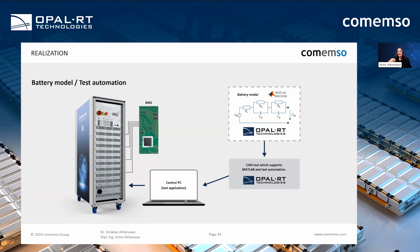But now we go to the next level and do this even with dynamic behavior, so we go with the battery model. Here, this is also something we very much appreciate working on with OPAL-RT, to complete this with real-time calculation on OPAL-RT's real-time PC, with MATLAB Simulink battery models, and to control this also in the test automation.